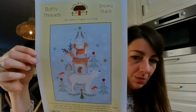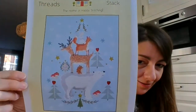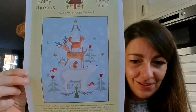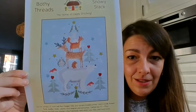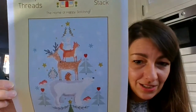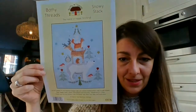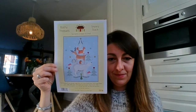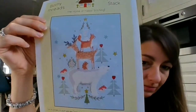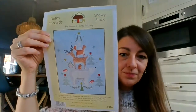Maybe you have seen this before. Look at it, with the fox and the reindeer and the polar bear. It's funky. It's funny. And it's nice to stitch, I think, because of all the creatures and the little tree and the white snowflakes over there. Where's the polar bear's head? It's not showing up. Here's the head, but do you see it? Yeah, a bit. So this is Snowy Stack by Bothy Threads. It's really nice.